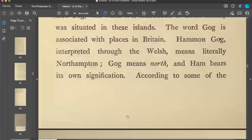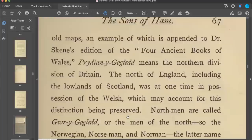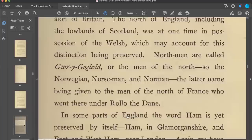According to some of the old maps, an example of which is appended to Dr. Skene's edition of the Four Ancient Books of Wales, Pridain y Gogledd means the northern division of Britain. The north of England, including the lowlands of Scotland, was at one time in possession of the Welsh, which may account for this distinction being preserved. Northmen are called Gogled, or the men of the North, so the Norwegian Norsemen and the Norman, the latter name being given to the men of the North of France who went there under Rollo the Dane.